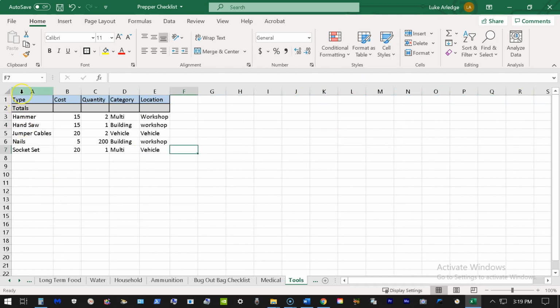And tools. As we can see with tools, it's a basic page, basically. We just have our type of tool, what it is, the cost that we paid for these tools, the quantity of those tools that we have in stock, the category. It probably isn't all that important, but, you know, like I said before, the more information, the better. So the location, once again, workshop, vehicle, and if I were storing some of this at my bug out location, then I would have BOL on that category.